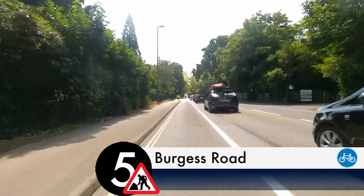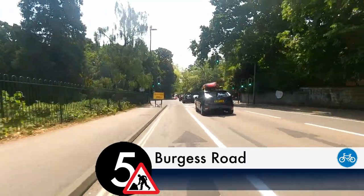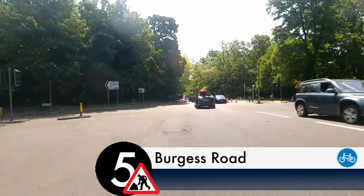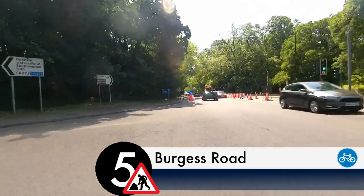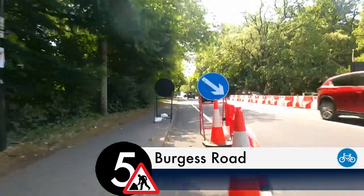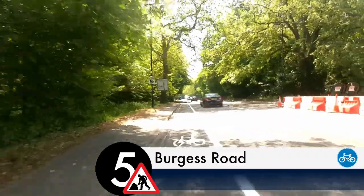Going past Burgess Road, there is a slight obstacle here. There's a chicane between two road signs, which I was able to get around with a bit of braking. However, if there's many people trying to get through here, it can cause a bit of a problem, maybe a bit of a traffic jam, and it will be problematic also for people with wide bikes, for example, cargo bikes. So this would probably need sorting out.